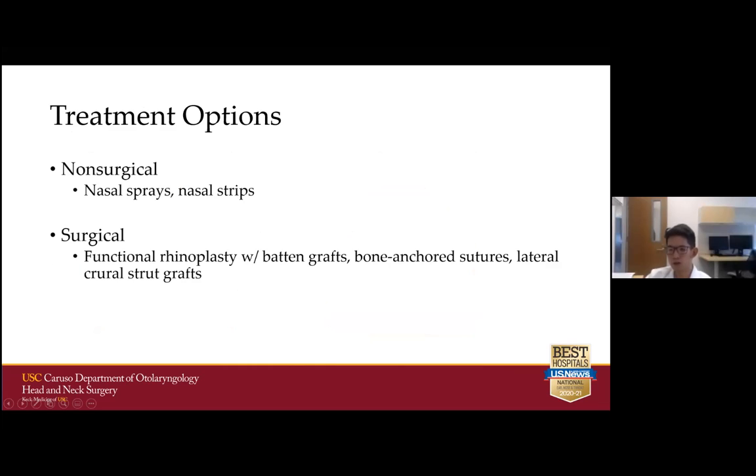Treatment options have traditionally included non-surgical management, such as nasal sprays and nasal strips, and if those don't work, surgical procedures. Unfortunately, non-surgical methods do not actually address the weakness of the lateral nasal wall for patients with dynamic nasal valve collapse. It just helps support the area. It doesn't really fix the problem. Surgical methods strengthen the lateral nasal wall, but they require the operating room, are invasive, costly, and time-consuming.